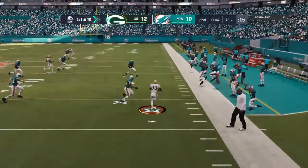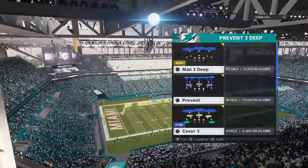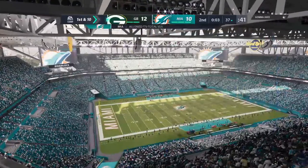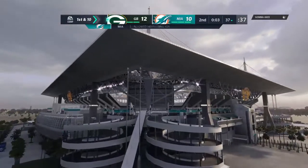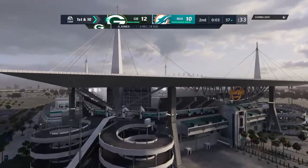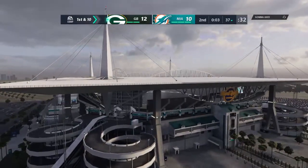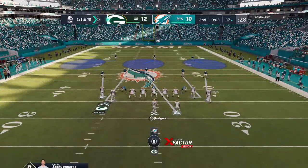Caught on the right side by Jones. And he takes us beyond the 35 before going out of bounds. Now whistles and a timeout with 3 seconds left in the first half. First down, Packers. One play has him to the 37 here for 1st and 10.